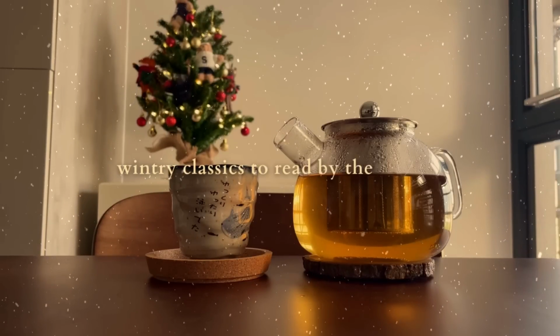For a very long time now, autumn has been my favourite season, but over the last 2 years, I've been slowly accepting that winter is slowly fighting for my top spot, one of my favourite seasons, and I just love how cozy it is during this time of year when you're inside and you're all toasty and warm and it's very cold outside. I've decided to split this video up into 4 different sections, and the very first section is wintry classics to read by the fireside.